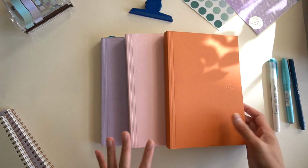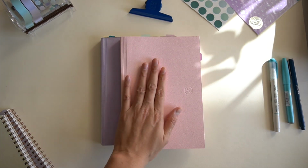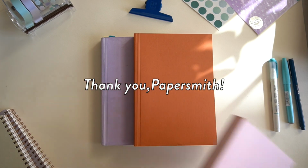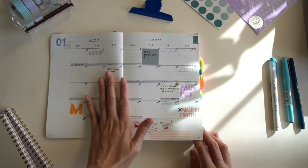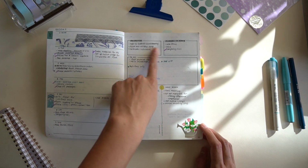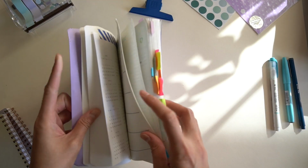I got these notebooks in two colors, the lavender and the orange one, but they accidentally sent me the pink one, so they sent the orange again as a replacement and let me keep the pink. So thanks Papersmith for that. My goal for this planner is to combine all the features I love about my previous planners and then adjust some of the bullet journal keys and see where they would take me.